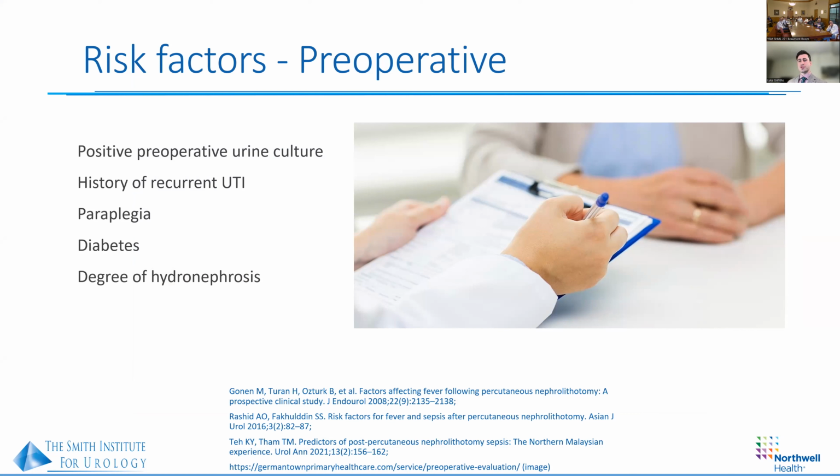But as the definitions of fevers, sepsis, and SIRS were utilized as primary outcomes, there's heterogeneity in these cases because of their different definitions. However, we can break down our risks into preoperative, intraoperative, and postoperative factors, which are also implicated by diabetes, degree of hydronephrosis, number of tracks, and duration of the operation. Some studies will quote blood loss as a risk.